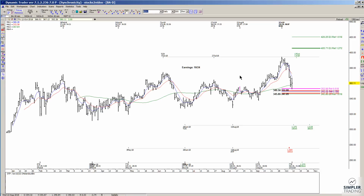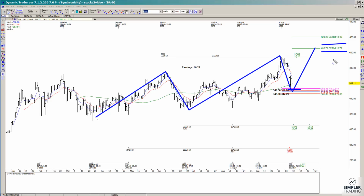So far it's held, and know that if this becomes a more important low, which we don't know yet, but if it does, your typical target, if you're going to follow the path of least resistance, you're looking at a pattern of higher highs and higher lows, we would expect at least a correction back to this last high, but possibly more, with the target way up here at the 405 area.